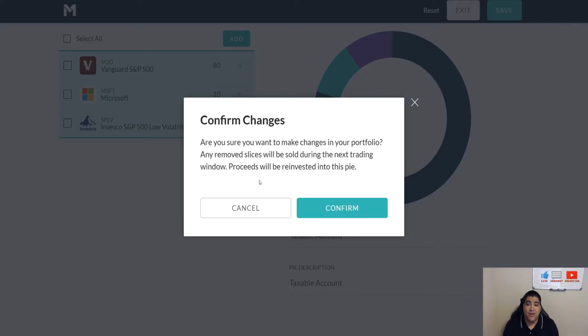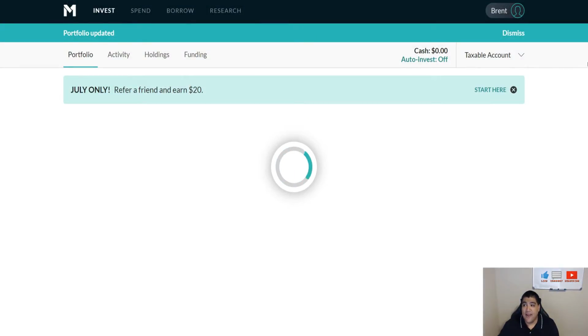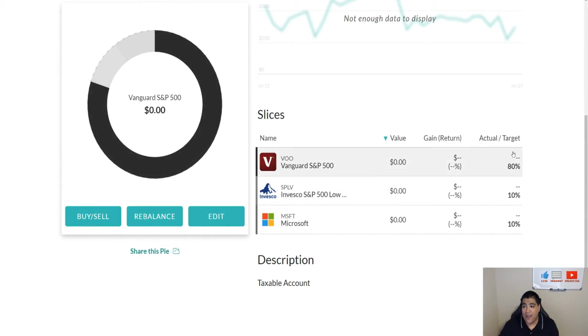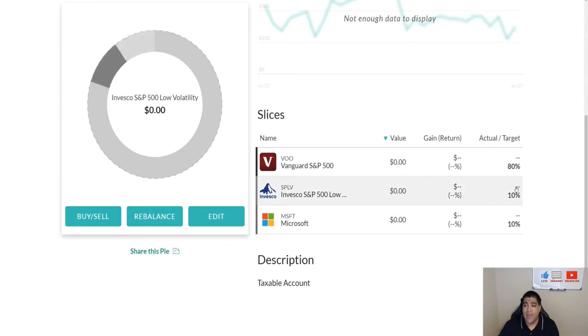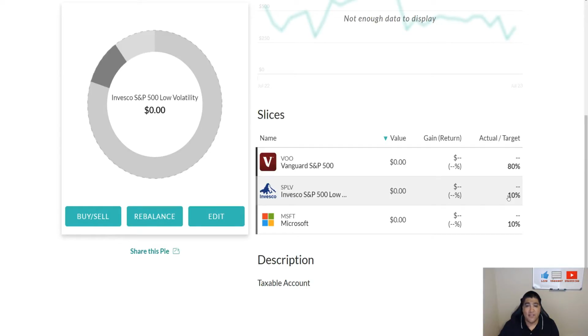It's going to say that you want to confirm your changes. Any stocks or exchange traded funds that you remove from this portion while you're editing will automatically get sold out on the next day. Anything that you've added will just be added into your portfolio. Now on the dashboard, because we've added those brand new funds, we don't have any funds in here yet, but we can see our target allocations are set as we have just set them: 80% with our Vanguard S&P 500 fund, 10% with our Invesco S&P 500, and 10% with our Microsoft fund.